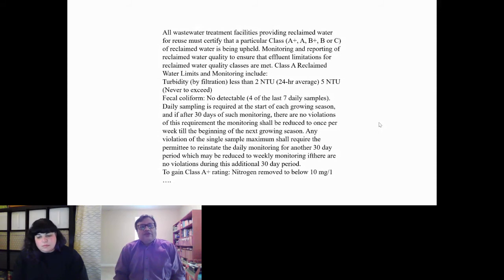So this is an example of where 401 certification with conditions would be even more protective of the tribal waters than the permit itself. And so the question then came up, what protective requirements should be included as conditions in the permit?